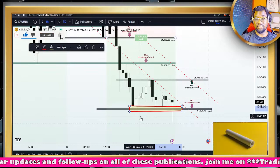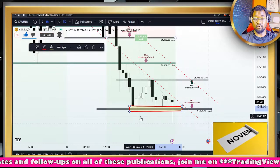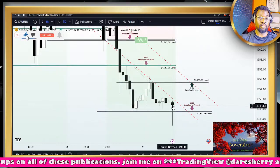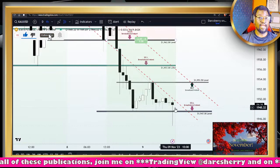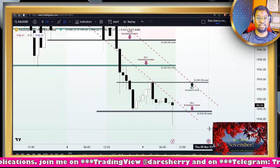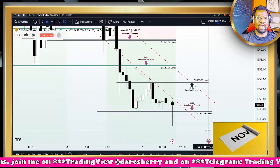So the inability of sellers to break through this area could serve as a platform that will incite an uptrend scenario. And I'm considering the potential of a reversal pattern. Though I have a sell position running here, it's currently running in a loss right now. If we get taken out, this candle here still has about 6 to 7 minutes to close. Let's see how it will close.